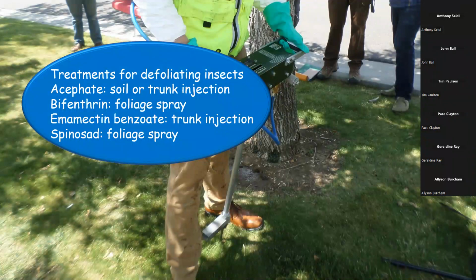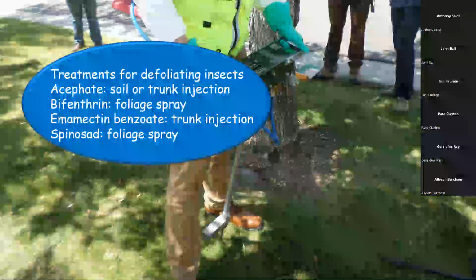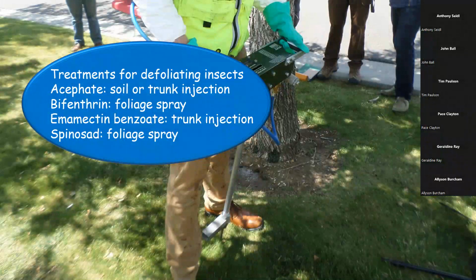And then finally, the spinosad, which is typically a foliage spray. This is a soil bacteria, and it will kill the insect as it feeds. Remember, though, if it's a leaf miner, it's not going to harm them.